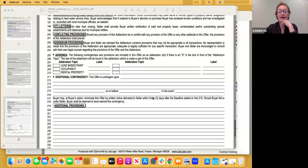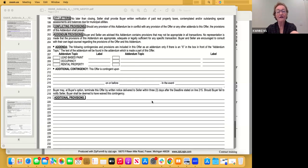If you want to write an additional contingency, I love this. It's set up just to read a correct contingency. It's contingent upon whatever the terms are, gives the date on or before that, and in the event that, say, the contingency cannot be met, this is what should happen.